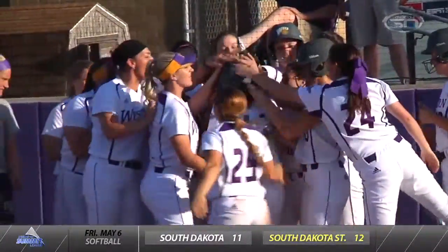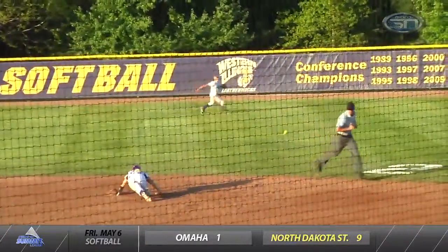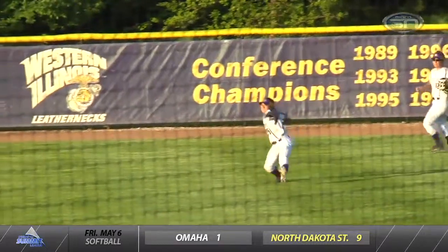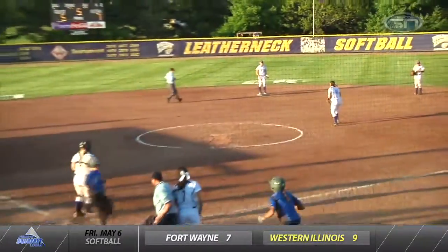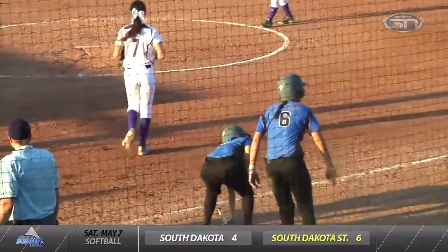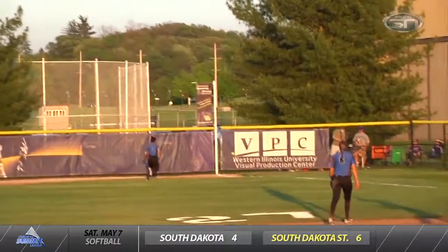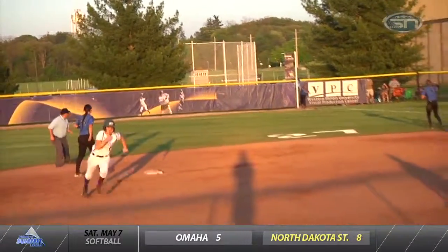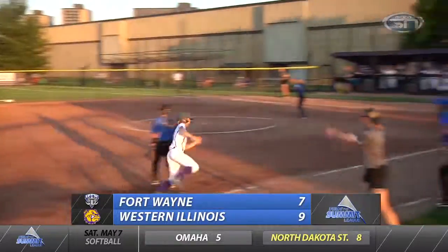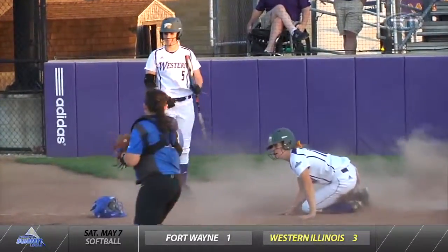Western in the lead 7-5 in the 5th inning, but IPFW ties it up. Demetra Burns with a shot past second. Emily Olszewski and Caitlin Kowalski score to tie it at 7-7. But Western comes back with 2 runs in the bottom of the 6th inning. Another sweet swing by Rachel Beatty. Doubles in the go-ahead run as Kelsey Marlowe scores, and Western wins game 2 9-7.